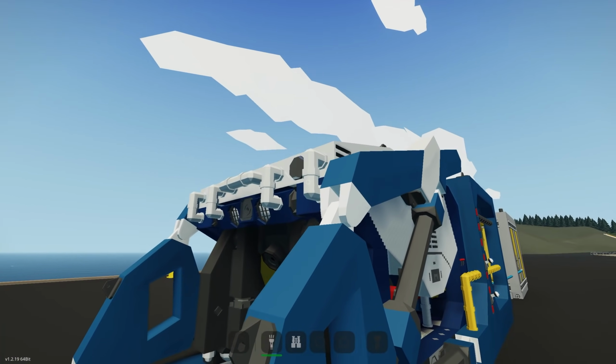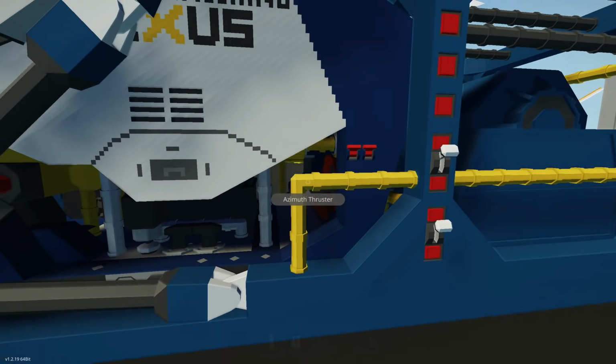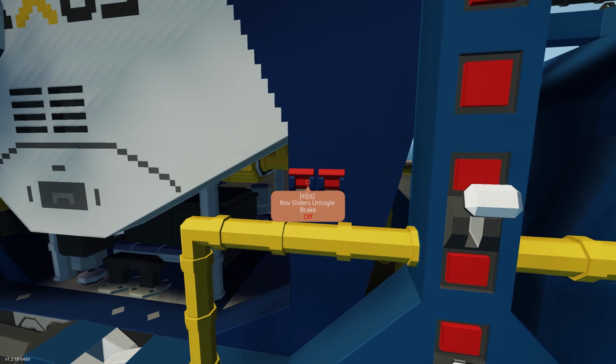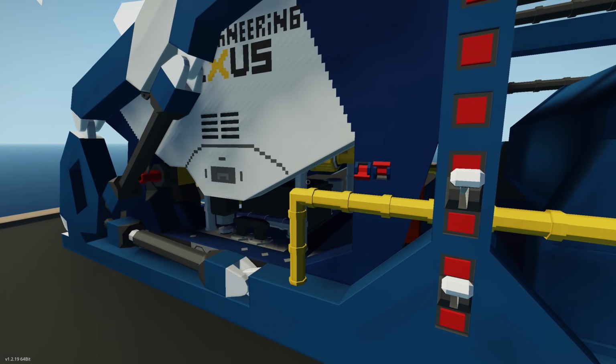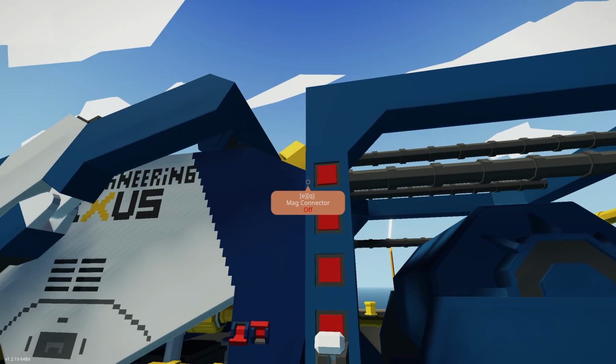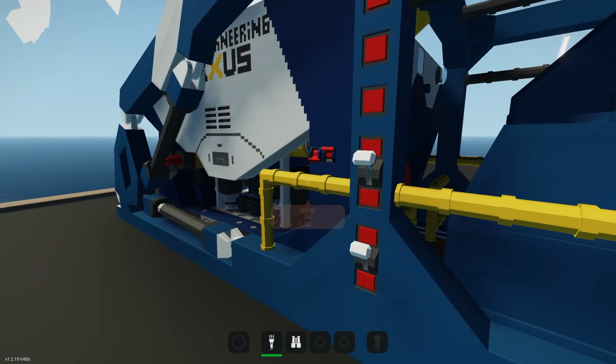Okay, let's see how this whole cradle system works. So we can release this. We've got sliders, untoggle brake. So let's untoggle the brake. And then we've got booms, jibs, winch up, winch down. Then we've got a mag connector. Okay, so what do we do? This?